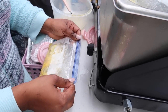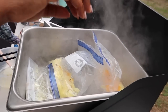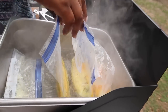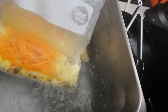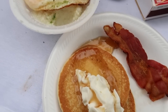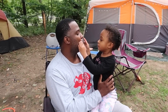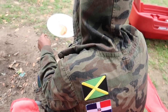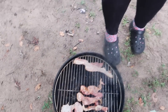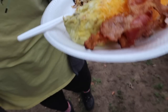Response. Alright, so we cooked the vegetables, poured the egg in, and now we're popping it into this boiling water. Super easy omelets. Some have cheese, like that one. Yep, little mama right there, bam. Pocket it in there. The omelets turned out great. Mm-hmm. I'm ready to get up in there.